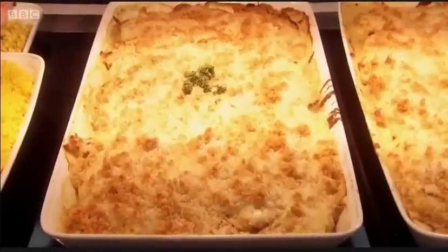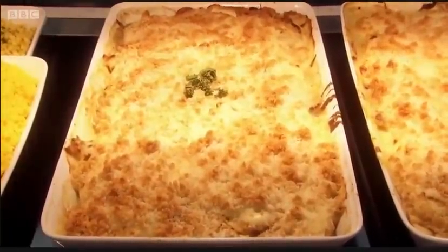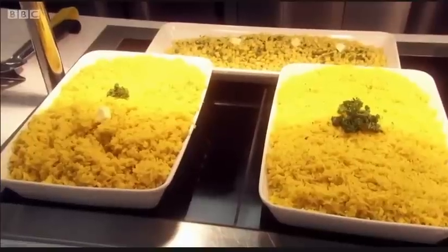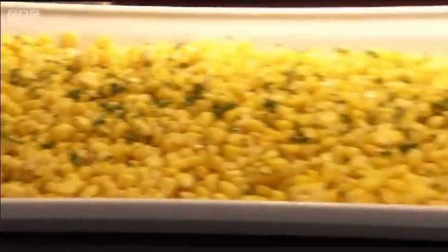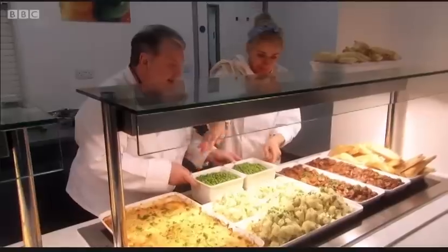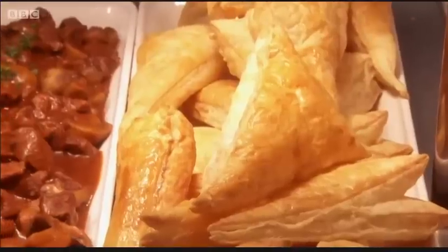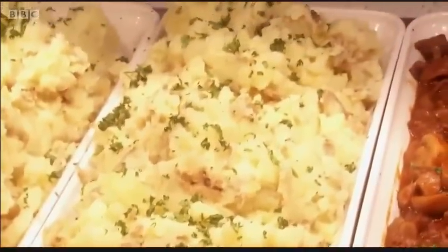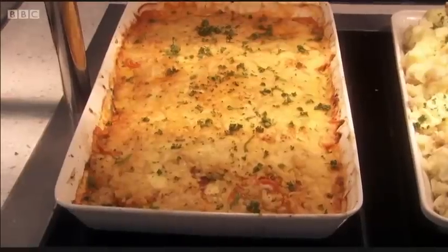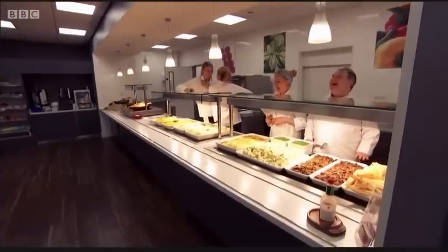Susanna and Jodie have made chicken breast on a bed of spinach, topped with bechamel sauce and breadcrumbs, served with turmeric rice and sweet corn, and a vegetarian spicy pomodoro pasta. Russell and Sophie's main dishes are steak and kidney with pastry tops, American-style mash, peas and ratatouille topped with mozzarella and extra cheese. Here we go! Yay, yay, yay. Vegetarian delight. Are you hungry?